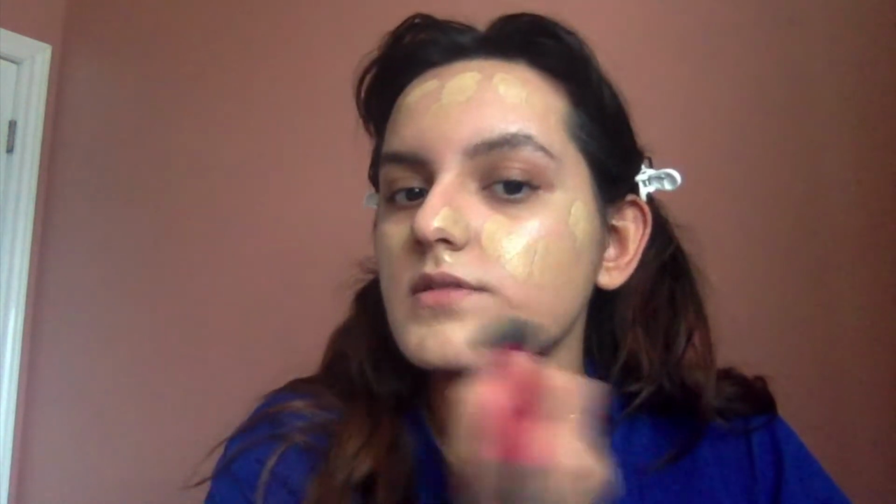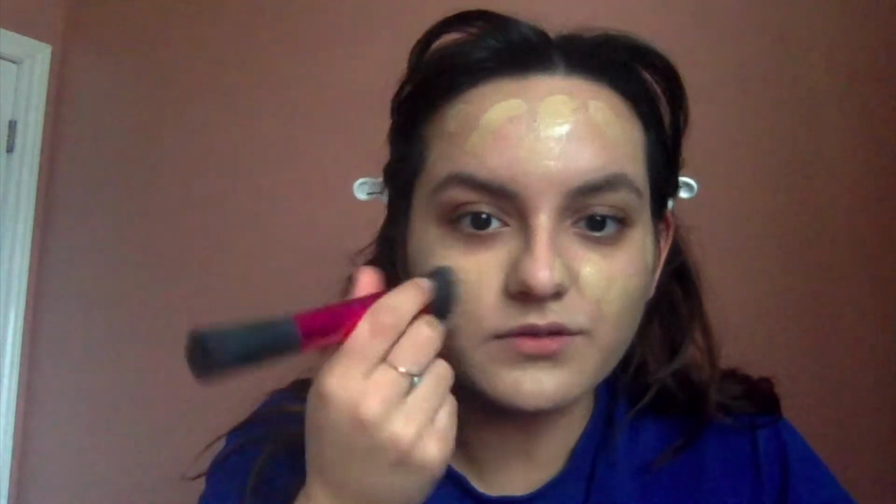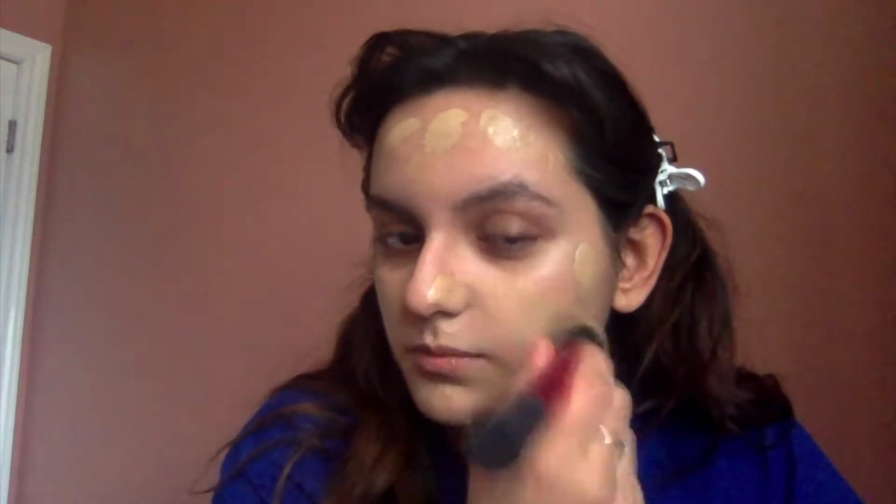I'm gonna take this Real Techniques sculpting brush. I love their brushes. I'm such a big fan. Not a lot of people talk about their brushes, but their brushes are amazing. They're affordable. Normally brushes are very expensive, but I think Real Techniques does a really good job of making them affordable. I know their beauty blender is also really good.